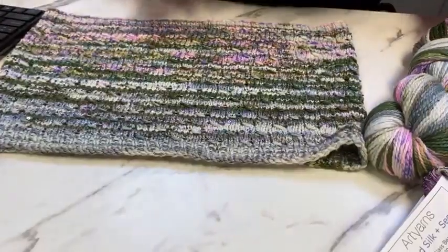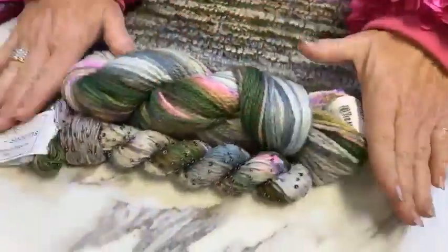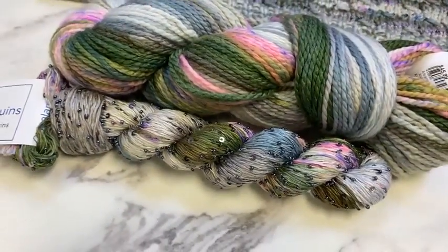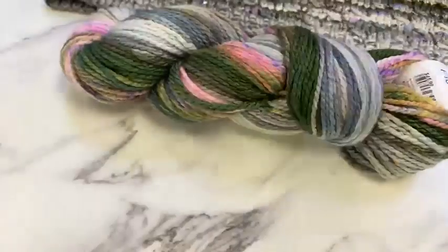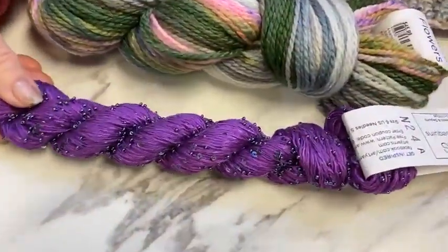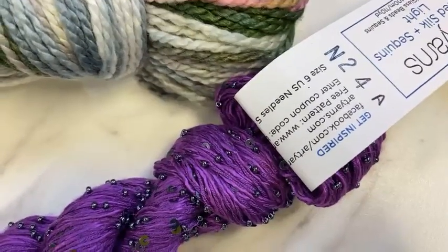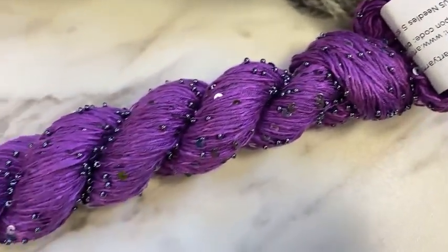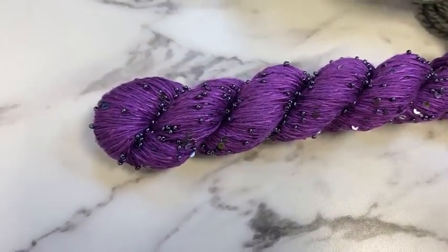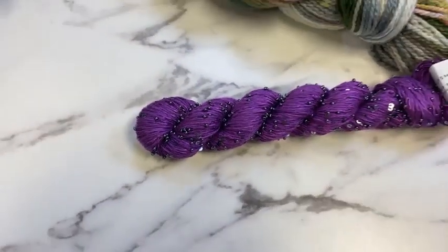I want to show you, because when we get the design, this is what gets sent to me, and then I have to design something of it. Then I saw the coordinating colors, and I was like, darn it, I wish I had this one. Look at this. This is one of the coordinating colors. This is N24A. It's a violet red. It shows up more purple, but it definitely has pink hues to it.